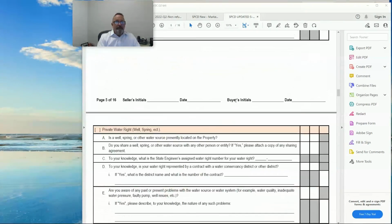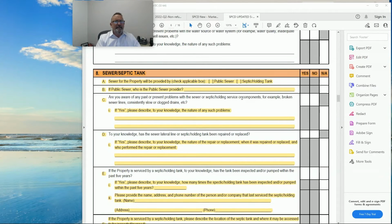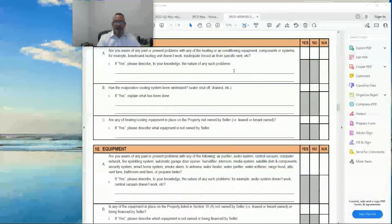All right. Making our way down, everybody's favorite topic, septic systems. They are a big problem. Quite often things are not disclosed well, so it's a much more exhaustive covering of that particular portion of the property. That has changed.